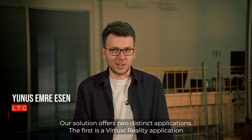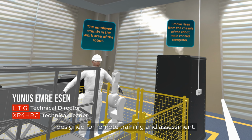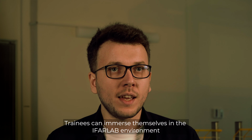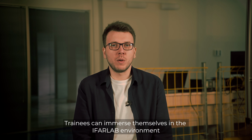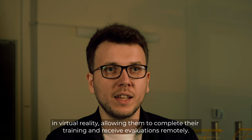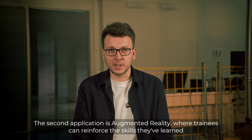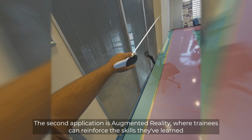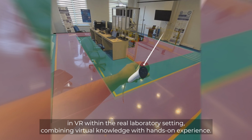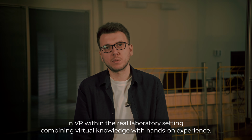It offers two distinct applications. The first is a virtual reality application designed for remote training and assessment. Trainees can immerse themselves in the Hyperlab environment in virtual reality, allowing them to complete their training and receive evaluations remotely. The second application is augmented reality, where trainees can reinforce the skills they've learned in the VR within the real laboratory setting, combining virtual knowledge with hands-on experience.